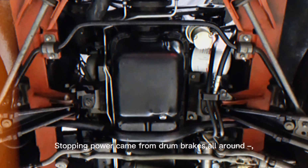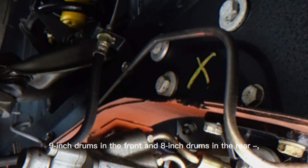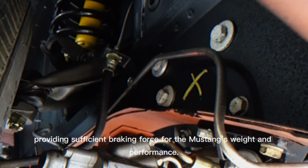Stopping power came from drum brakes all around. 9-inch drums in the front and 8-inch drums in the rear, which were the standard for the era, providing sufficient braking force for the Mustang's weight and performance.